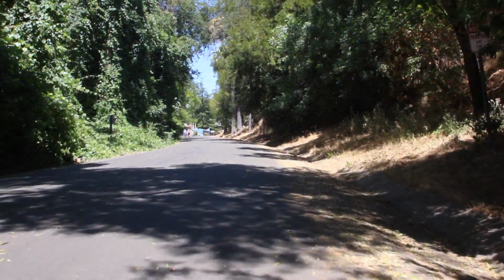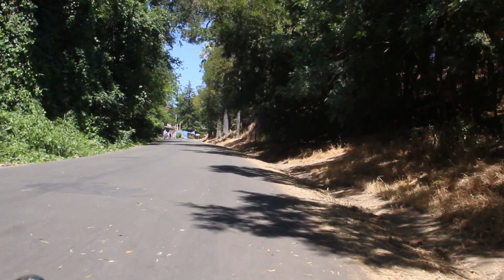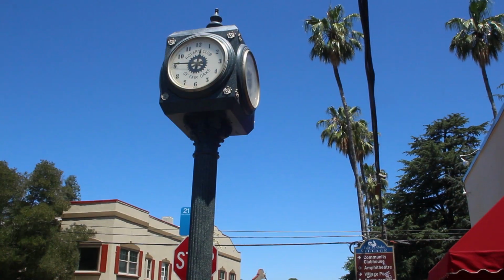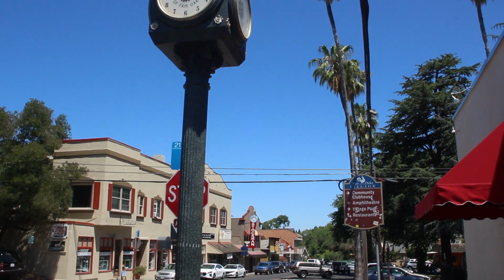We've got a bit of an uphill here, but I think it's worth it to take a look at the town. Looking a bit like we just stepped into the 1940s, here is Fair Oaks.